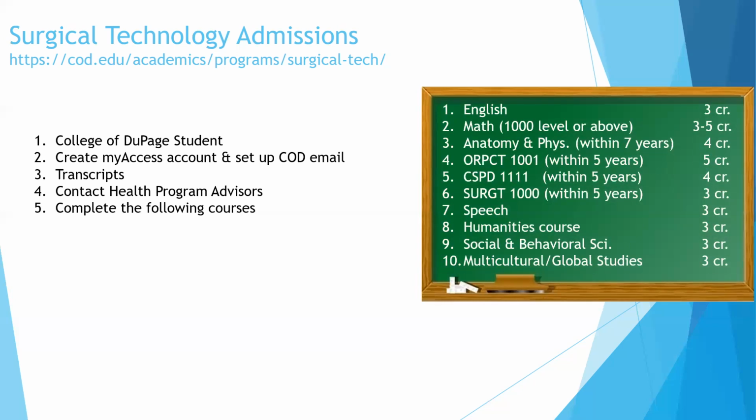English, math at 1000 level or above, anatomy and physiology, and this must be taken within 7 years. ORPCT 1001, CSPD 1111, and SurgTech 1000 are all SurgTech prerequisites that have to be taken within 5 years. Speech, humanities, social and behavioral science, and 1 multicultural global studies course.